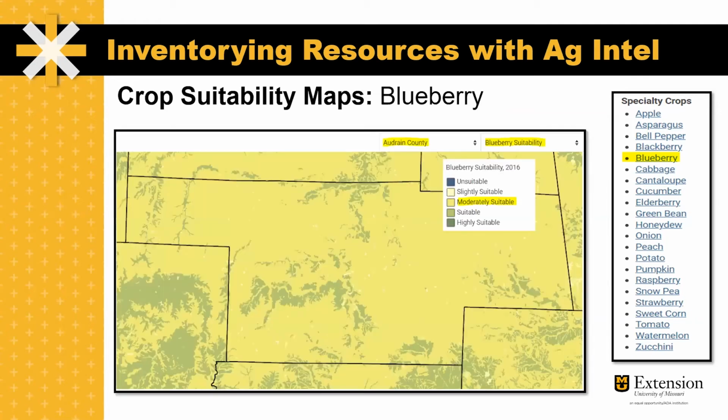Let's take a look at Audrain County. You could do this process for any county in the state of Missouri. If we look at the overall blueberry suitability, most of Audrain County falls in the moderately suitable index. Let's drill a little bit deeper and see what this is all about.